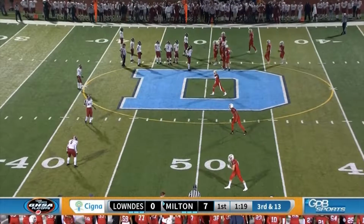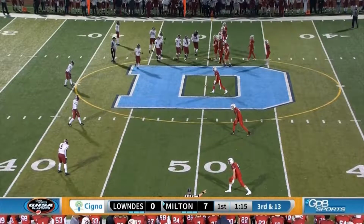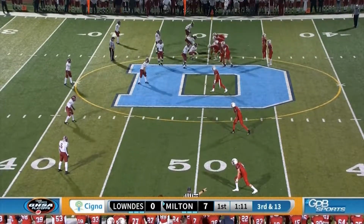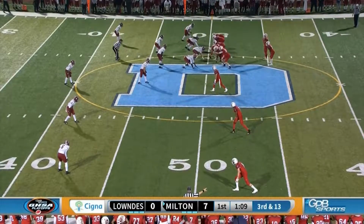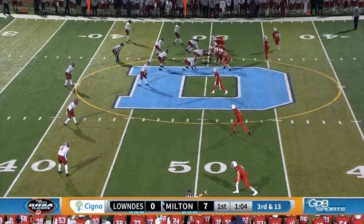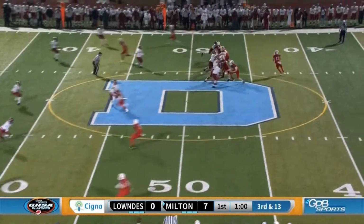This is a secondary for the Vikings that has gotten better as the season has gone on. They've taken their lumps this year. They took some lumps against Colquitt County. They took some lumps against Tift County when Tift came back and beat them late in the fourth quarter, even though they'd had a 17-7 lead.